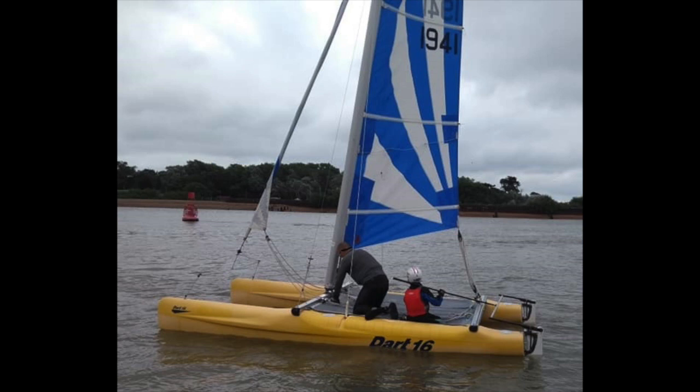Then Milo has a Dart 16, which he recently sailed at my home club of Felixstowe Ferry on the East Coast at the Nationals. 7 years old, and Milo was helming the Dart 16 in the National Championships. That is incredible. With Matt crewing, perhaps he had a little bit of tactical input on board, maybe not.